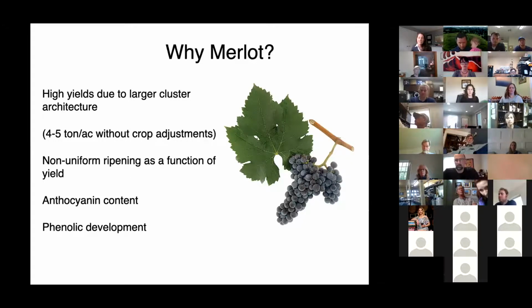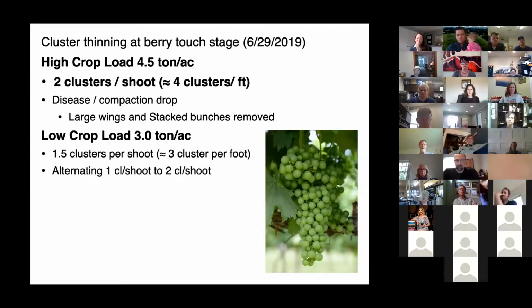Okay. And then tell us, when and how did you actually get to the crop load itself? How did you decide? When did you do your cluster thinning? Can you go to the next slide? I think there's one more. Yep, it's on there. Thank you. So as far as achieving the different levels, first of all, we only did 2, and in future studies maybe we do 3. I know we looked at maybe doing some more separation between tons per acre. But anyhow, we got a high crop load of 4.5 tons per acre.